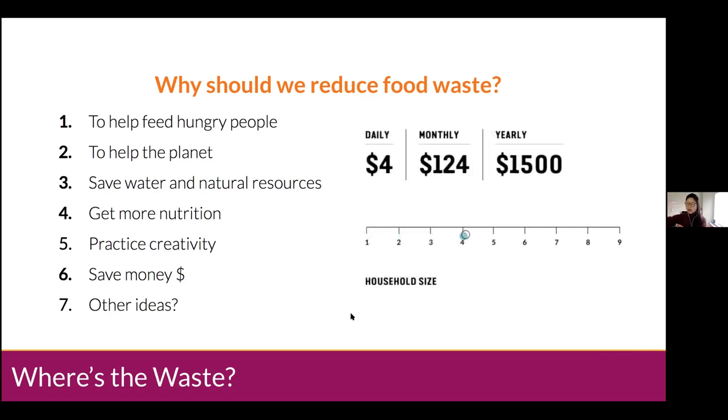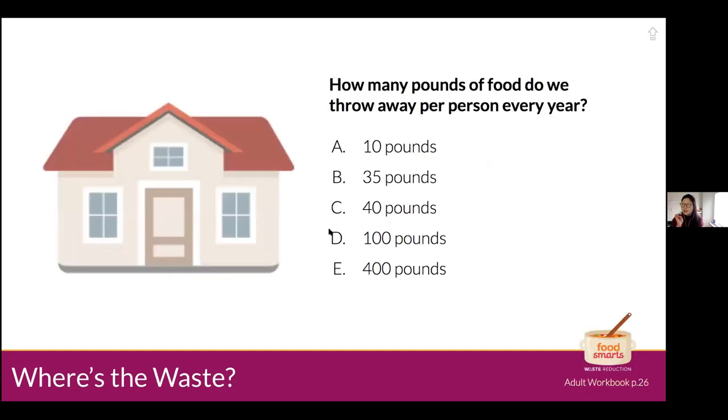So average home of four people can save up to $1,500, which is a nice little stimulus check. So I always like to save money. I grew up on saving money. So it always makes me feel good when I can be more resourceful with food and save some of my money. All right. So how many pounds of food do you think we throw away per person every year? 10 pounds, 35 pounds, 40 pounds, 100 pounds, or 400 pounds? Utina says 35.